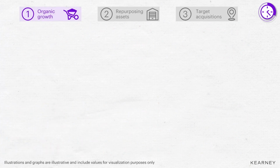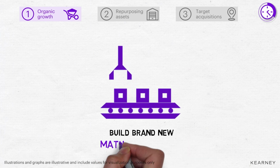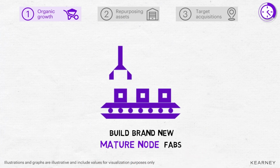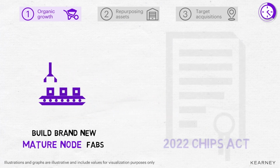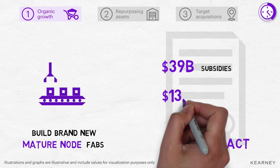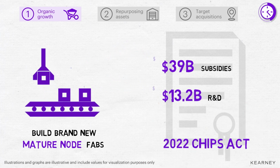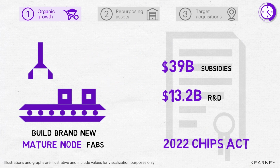First, to secure CHIPS Act funding and take advantage of this opportunity, companies could build brand new fabs specifically for mature node chips. Effective use of the CHIPS Act's $39 billion in manufacturing incentives and $13.2 billion in R&D and workforce development will help offset the heavy investment.